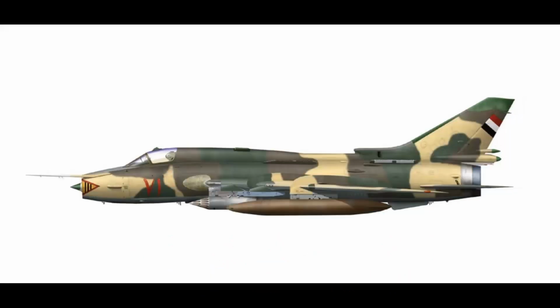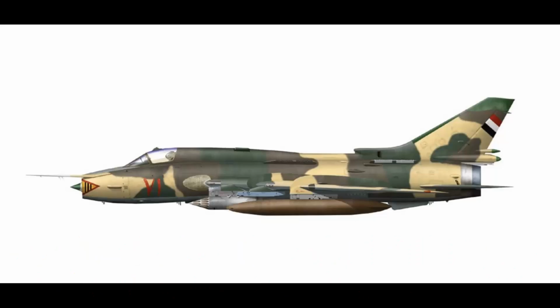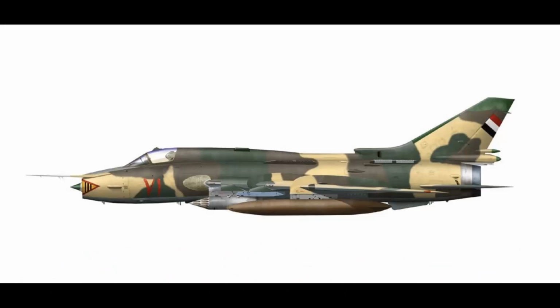In 1989 or early 1990, South Yemen received a batch of between 12 and 14 Su-22M4KS. Aircraft is shown armed with B-8M pods for 80mm unguided rockets and carrying a RTB-1150 drop tank.